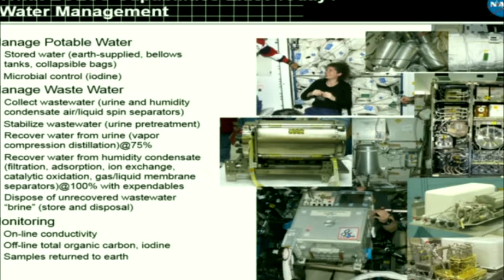For managing wastewater, we collect urine through a spin separator. We pre-treat it, and then it's recovered by our urine processor. Right now, it was designed to recover 85% of the water from urine. Due to a lesson learned on orbit, where we had calcium precipitating out sooner than we thought because of the bone loss from the crew on orbit, we could only recover about 75% of that water from urine. We're looking now at a change in our pre-treat formula so that that calcium doesn't precipitate out and we can get back up to the design point, which was 85%.